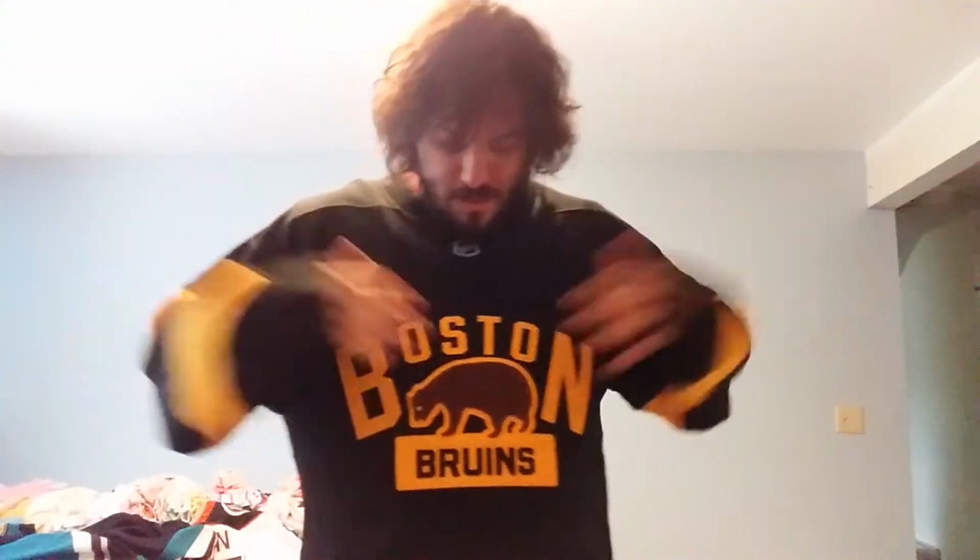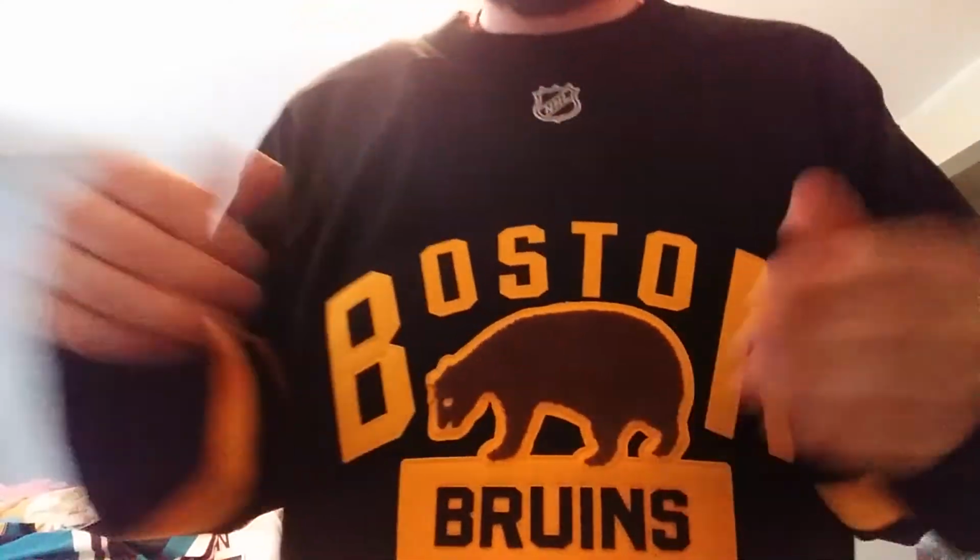Now, this next one I bought up in Prince Edward Island a few weeks ago at a little mom and pop hockey store there. I forget the name of it. But I found this on sale there, and I just had to have it. It's their Winter Classic from, I don't remember when, years ago. Not much to it, but it's got a fuzzy bear on the front of it.